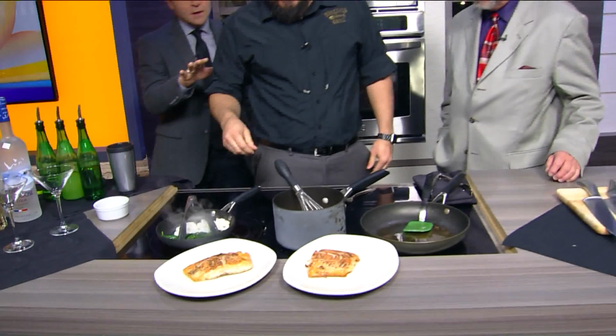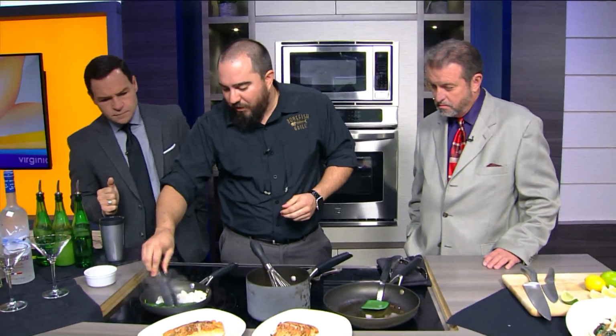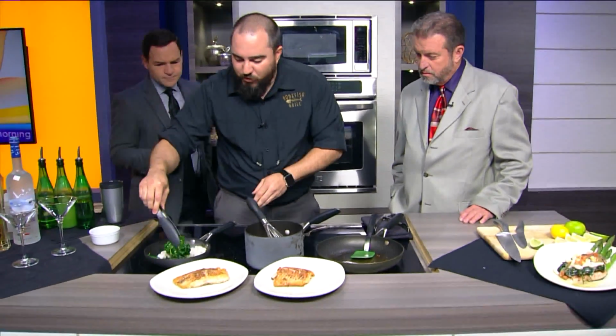Do you flip the salmon at all, or just let it cook on one side? I started it on one side, the seasoned side, and then moved it over. If it has skin on, I would start it on the skin side, and then move from there.